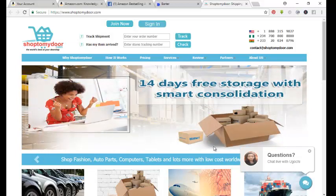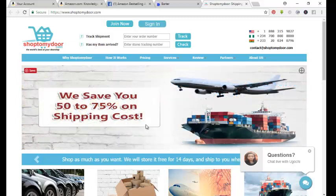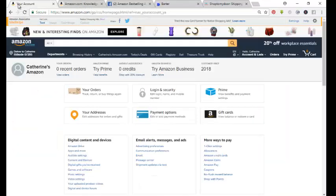So if you were to get a free address from here, you can use that in your Amazon account. I will show you how to do that. One thing that is different that I've also learned, which I want to show as many people as possible in order to help them, part of the information I got from John, is that if your address can be in the US, you will be able to use your Naira card.